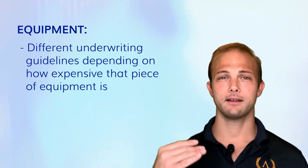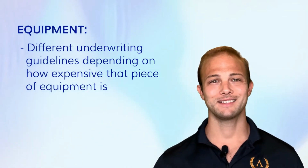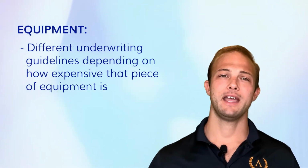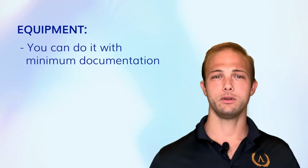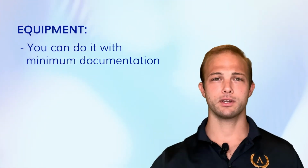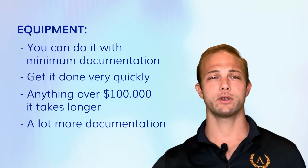And then last but not least, the equipment. The first thing I'll tell you is there are different underwriting guidelines depending on how expensive that piece of equipment is. That 580 credit score that got approved for the equipment financing, the equipment was only $10,000. So it was easier to get financed. I think anything under 100,000 falls in one bucket. And what that means is it should be a very quick, easy, fast approval. You could do it with minimum documentation and hopefully, if everything holds up, get it done very, very quickly. Anything over 100,000 obviously takes a little bit longer and it's a lot more documentation.